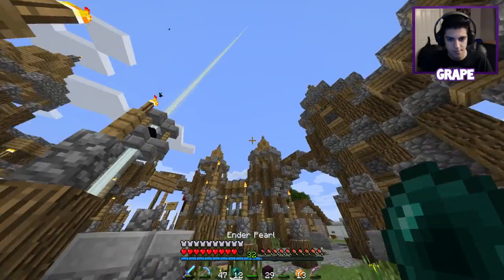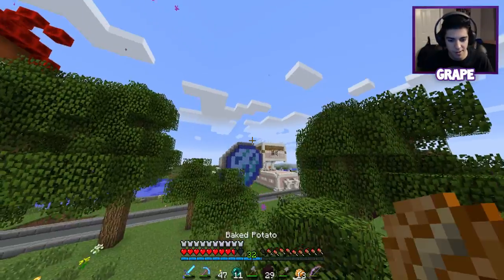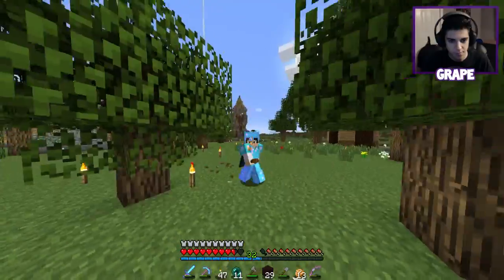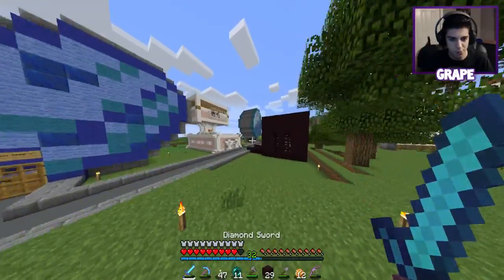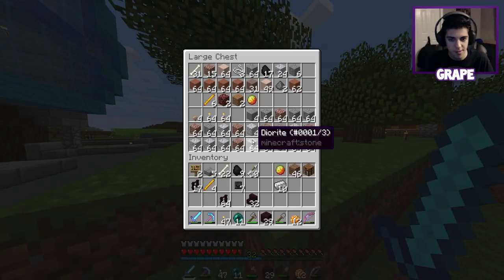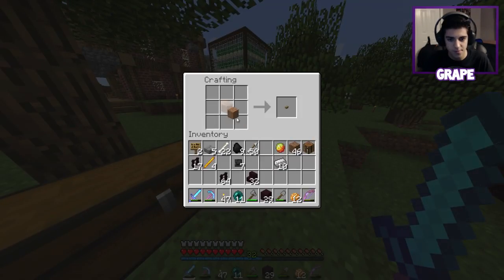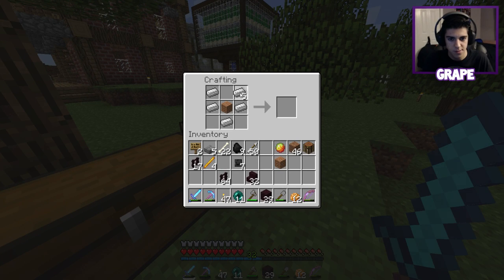Ender Pearl. Forgot, since we have the Enderman farm, I could just Ender Pearl everywhere. It's not even wasting it. Okay, now I do have some wood over here. Let me just go check. Wood. Wood, there we go. Crafting table. This better be right. How the heck do you make a hopper? Gonna make me look this up, dang it.